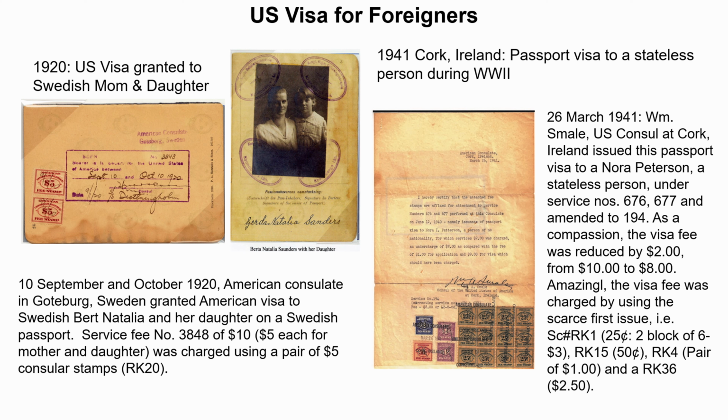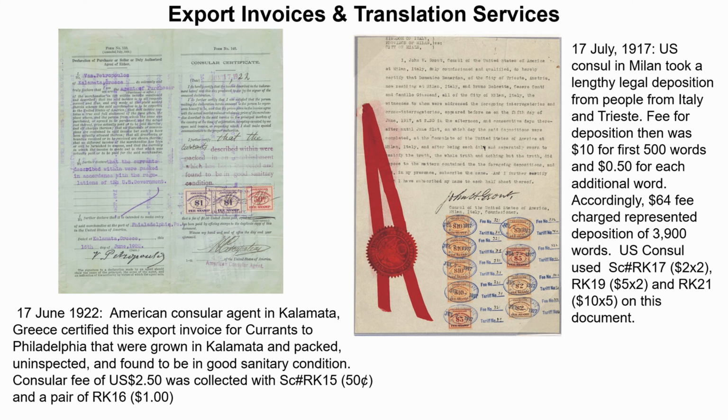These are the export invoices that I had mentioned. The one on the left is from a consular agent. The consular agents were not necessarily American citizens, but in some remote locations, U.S. consuls would recruit local citizens to act as an agent for the United States. So this was from an agent in Kalamata, Greece, in 1922, and he basically was certifying export of currants that were grown and packed in Kalamata and certified as such to be shipped to Philadelphia. The one on the right is a lengthy legal deposition document from the U.S. Consul in Milan, and apparently it requires $64 worth of stamps to cover 3,900 words of deposition document. Pretty attractive on the right.